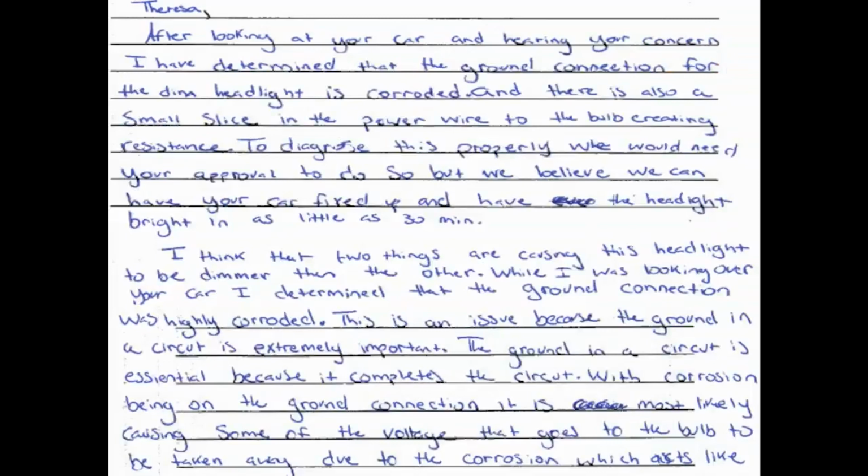This is an excerpt from a response that was written to this prompt by a second-year automotive technology student. In this section, you can see that he has made a claim about the problem and diagnosis. He chose to explain cost later and used it as his counterclaim. He provided experiential and textual evidence and organized the response in several well-developed paragraphs. This type of explanation is something that an auto technician may need to provide a customer.